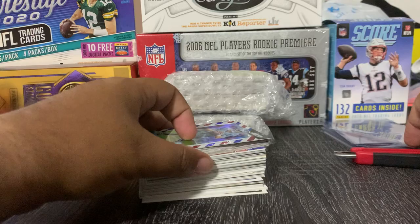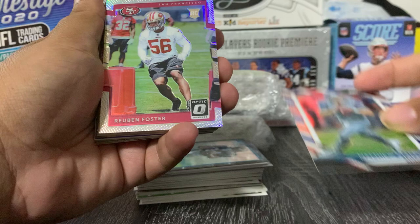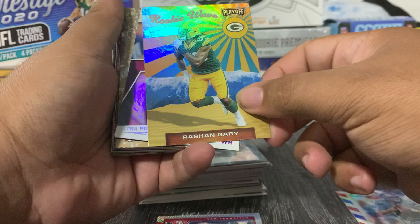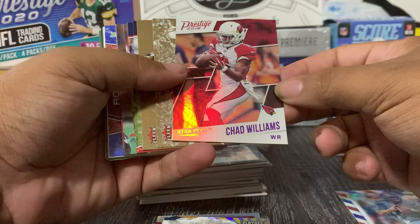First one up, we got a Prism red, white, and blue Matthew Stafford. It's not a bad card. We got a Donruss Optic Reuben Foster. We got a Rookie Wave Rashaan Gary. Pretty sure we're going to see a lot of names that aren't even in the NFL anymore, but who cares? Here we go. 2018 Extra Point, Chad Williams with the Cardinals.